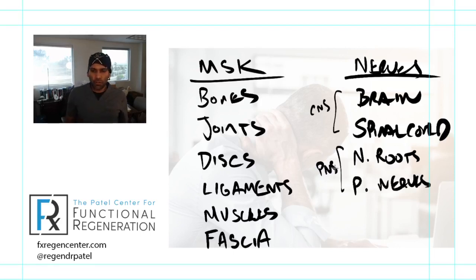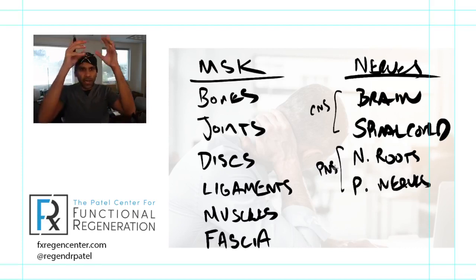Now, to just briefly talk about that, the brain is what sits inside your noggin, inside your skull. That is then connected via the brainstem into the spinal cord, and the spinal cord goes through the cervical spine, the thoracic spine, and ends at the top portion of the lumbar spine. That spinal cord and brain combination is what's called the central nervous system.